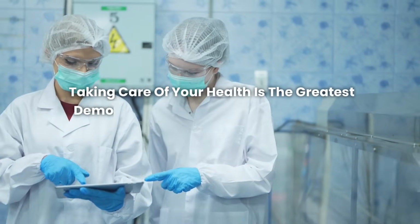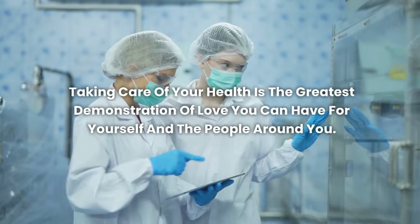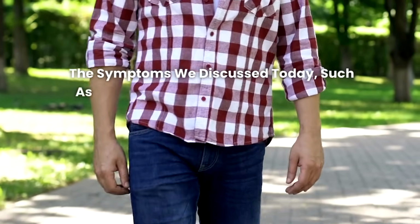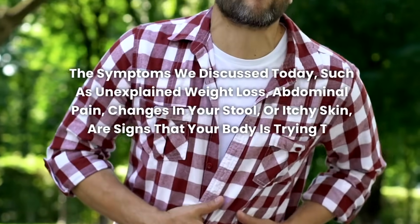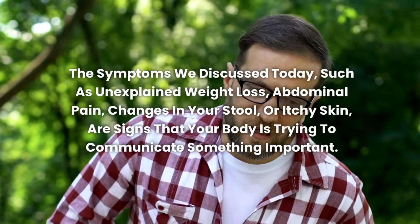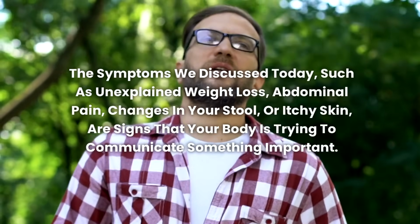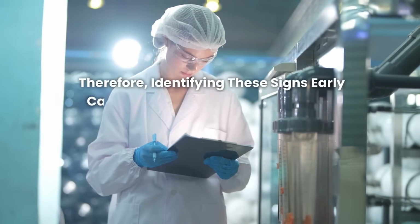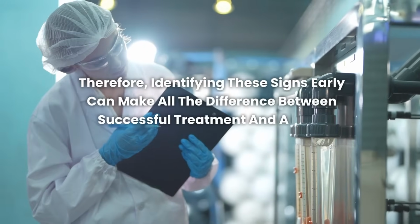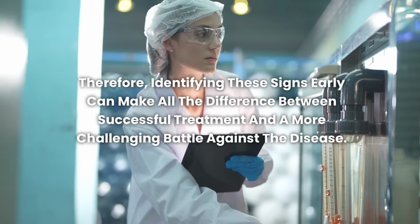Taking care of your health is the greatest demonstration of love you can have for yourself and the people around you. The symptoms we discussed today, such as unexplained weight loss, abdominal pain, changes in your stool, or itchy skin, are signs that your body is trying to communicate something important. Pancreatic cancer is dangerous because it often goes unnoticed until advanced stages. Therefore, identifying these signs early can make all the difference between successful treatment and a more challenging battle against the disease.